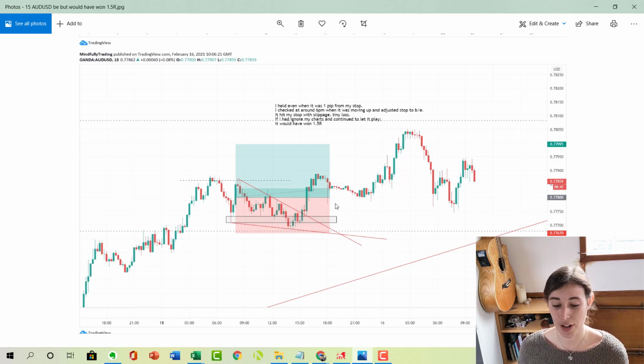And that's what I've learned from this one, because this set me up for the week with a break-even trade, but if I'd have left it, I would have had a 1.5R winner, so I would have been up roughly around about 0.3% on my account. Moving on to the next trade.